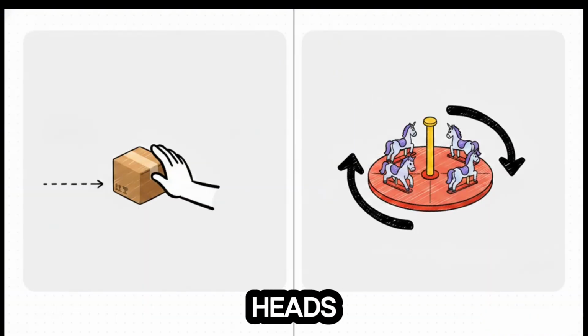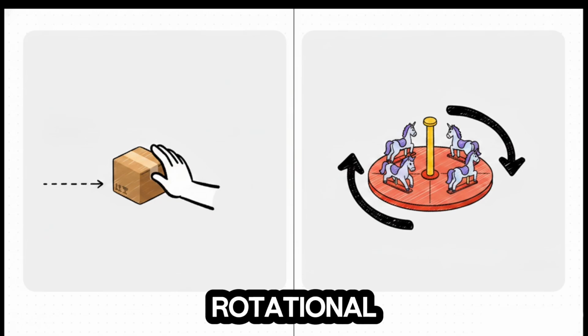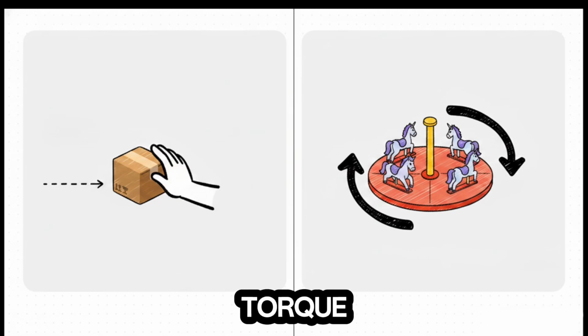To really wrap our heads around this, we need to draw a clear line between two different types of motion. First up, think about linear force. This is translational motion, like pushing a heavy box in a straight line across your living room floor. You apply a force, and the object moves from point A to point B. Easy enough. But now, contrast that with torque. Picture yourself at a playground pushing a merry-go-round. You're not shoving it in a straight line, you're making it spin in a circle around its center point. That rotational motion, that is all thanks to torque.